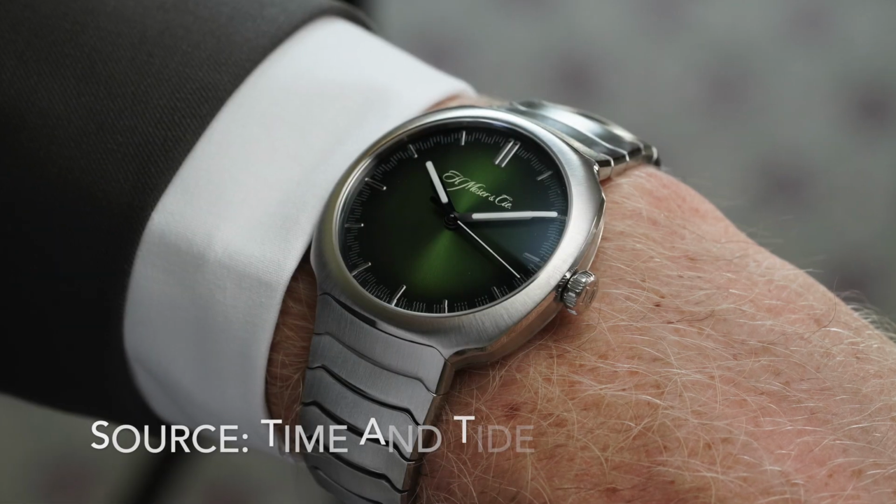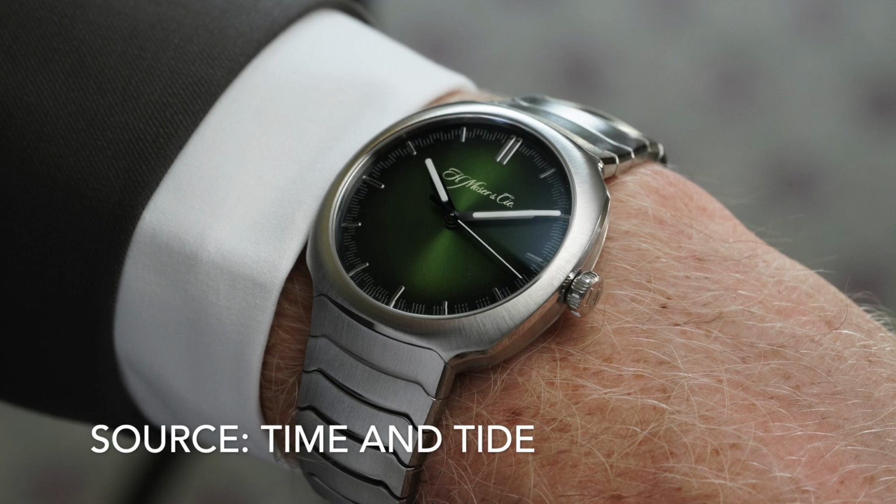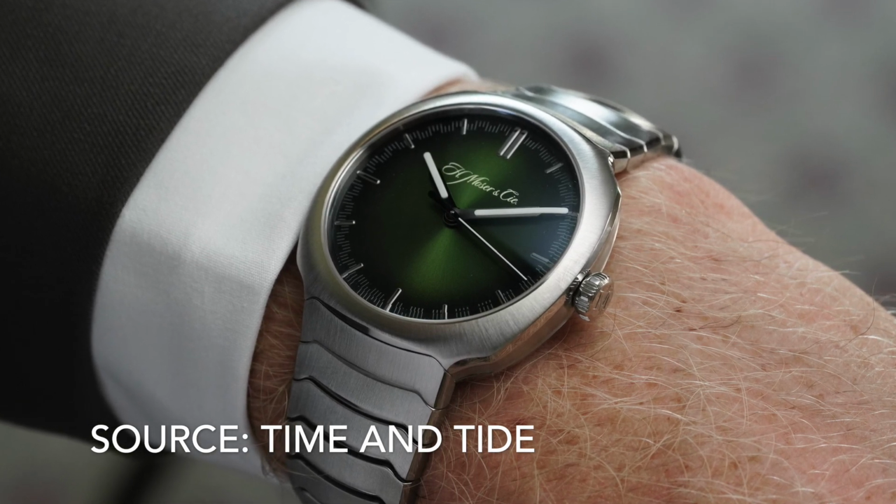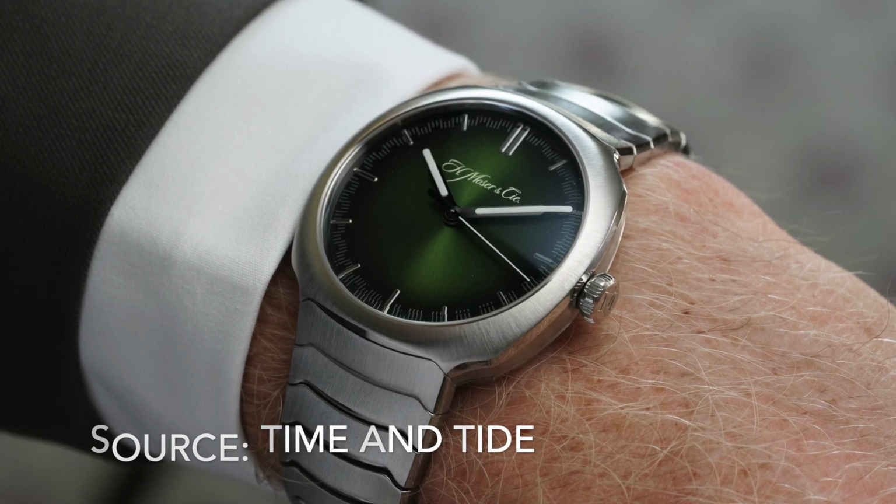39 is the H. Moser Streamliner. A unique case and bracelet design, and the Fume dial adds another interesting element. Unfortunately, unique doesn't mean good, and I just don't like it. It's also quite pricey.